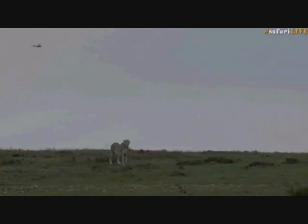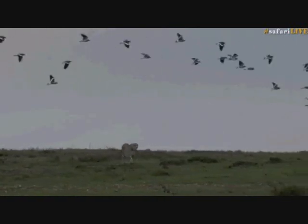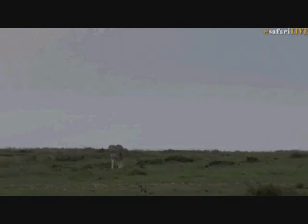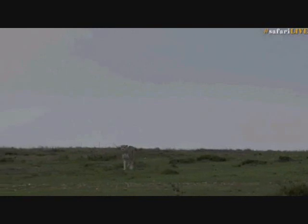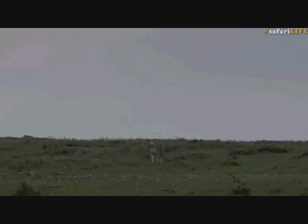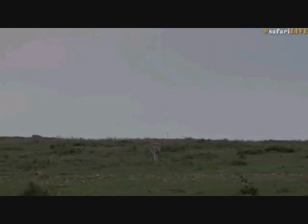I'm not sure how well you guys can pick up the sound of all these lapwings, but it sure is creating a serious scene. The neighborhood watch is in full flight. And this cheetah, thankfully, has just decided to head straight towards us. So we parked quite a long way off.